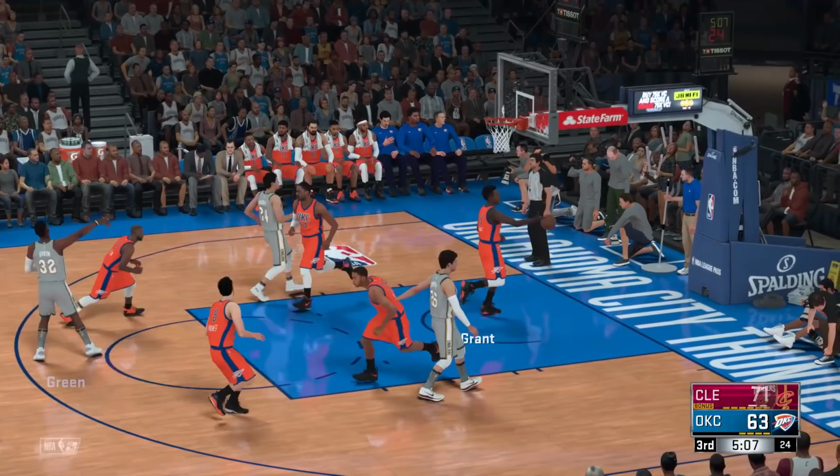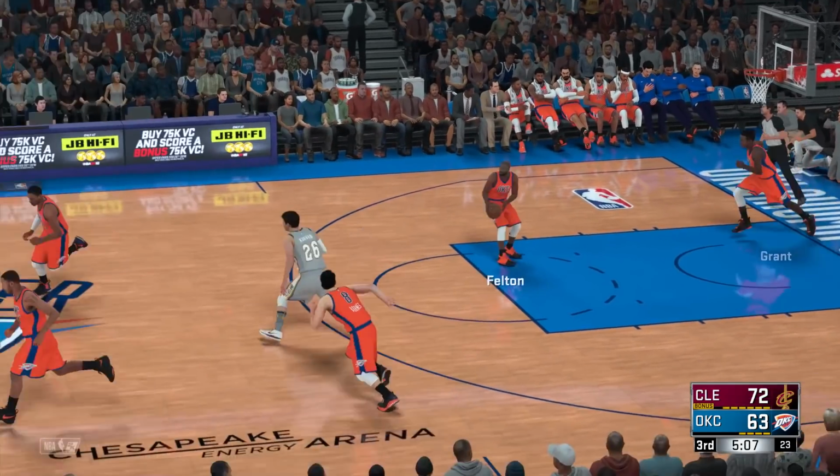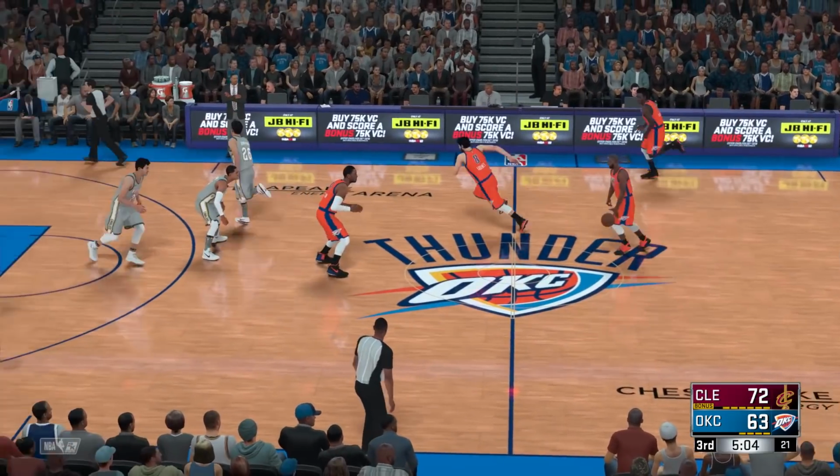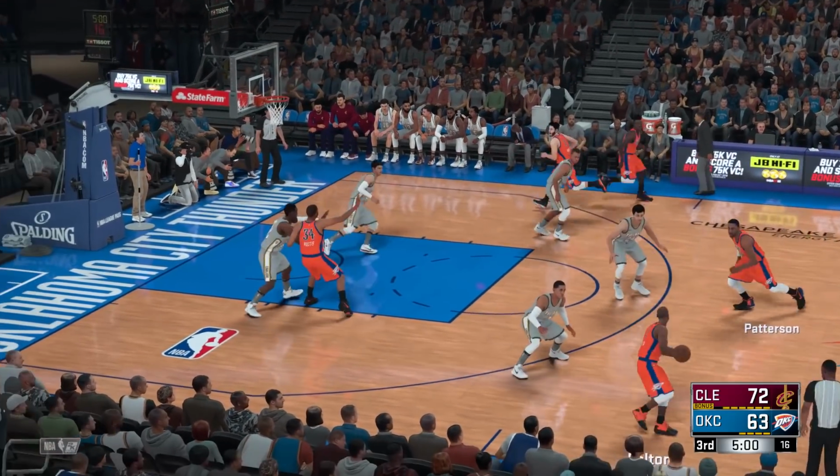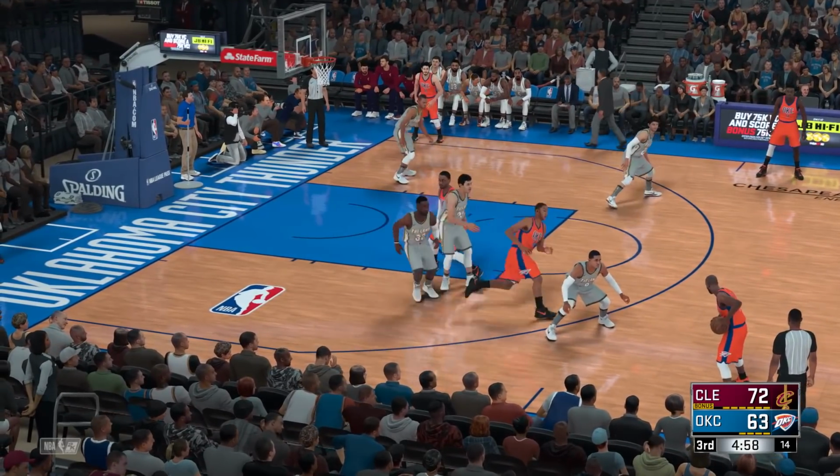Then for the Cavaliers, Nance's checked in for Tristan Thompson. Korver comes in for James. And it's Jordan Clarkson in for George Hill. Here's Abrinas. He's averaging a bit over 5 points a game.